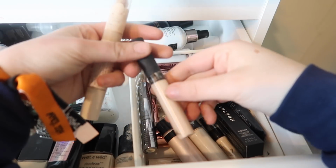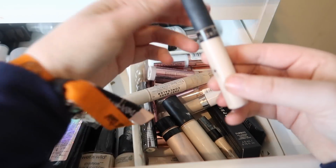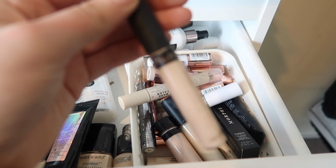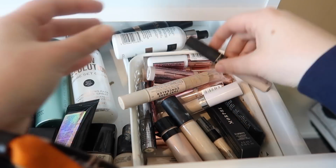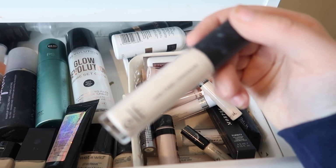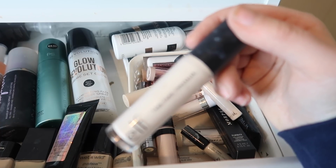This is the concealer by Barry M. This is the All Night Long concealer. I really like this. I have the shade Milk, and it's just kind of a winner for me. I know it's not focusing and it doesn't want to focus, so we're just gonna leave it. I have the Morphe concealer. I have this new e.l.f. concealer, which I recently picked up. I actually do like this concealer, but the coverage is amazing, so you really have to be careful.